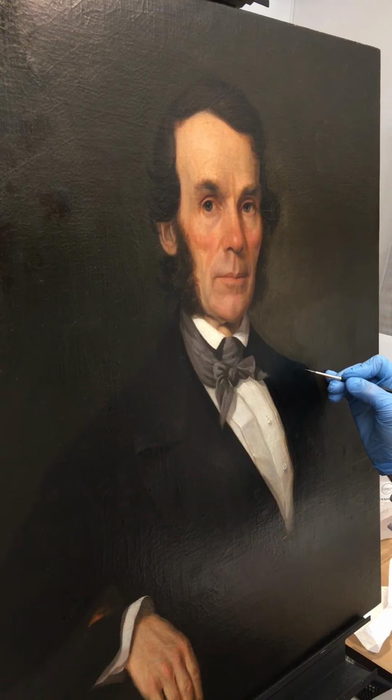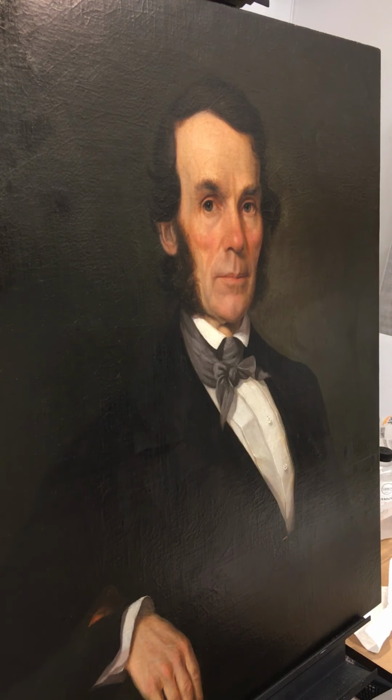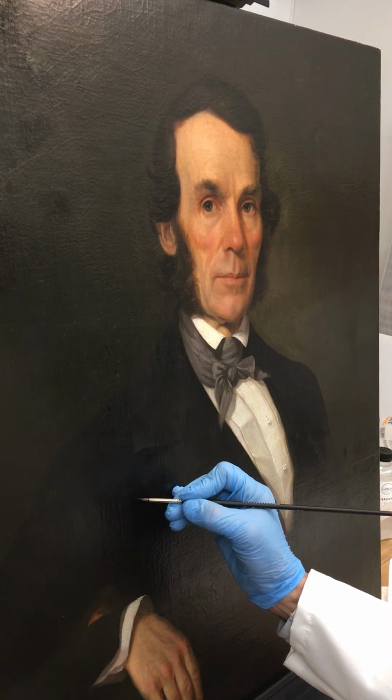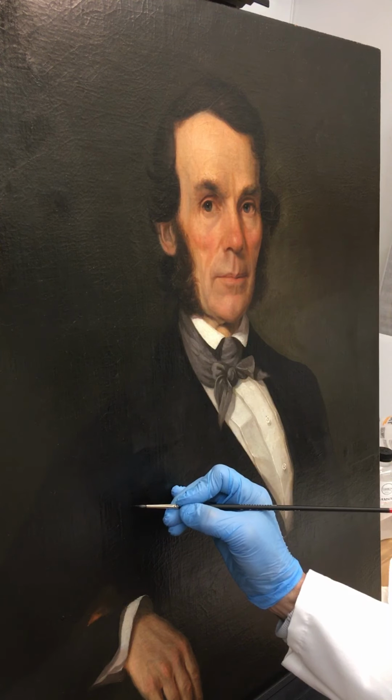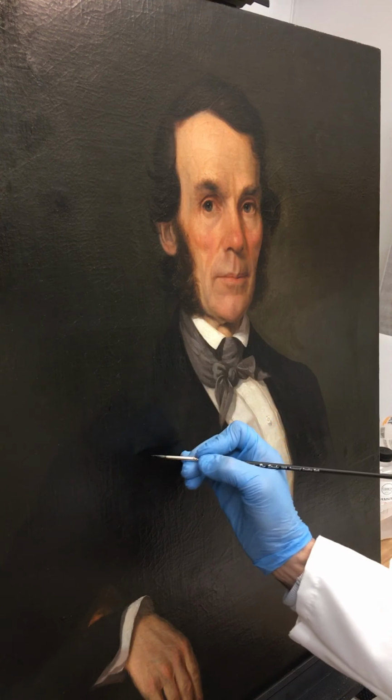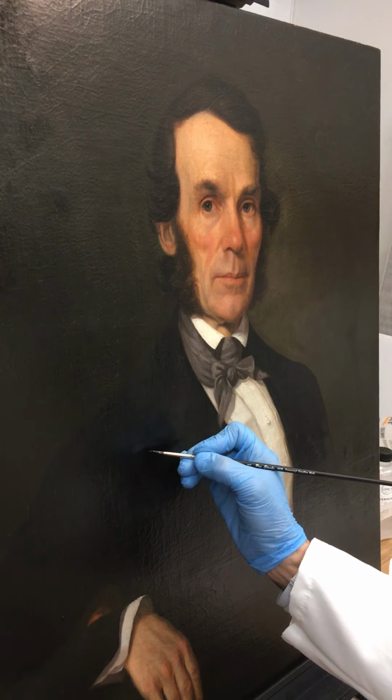And it's quite an interesting portrait. Its story is it was in storage for many, many years. The client who owns it, who brought it to me, is his great niece, who received it from her sister in her sister's estate.